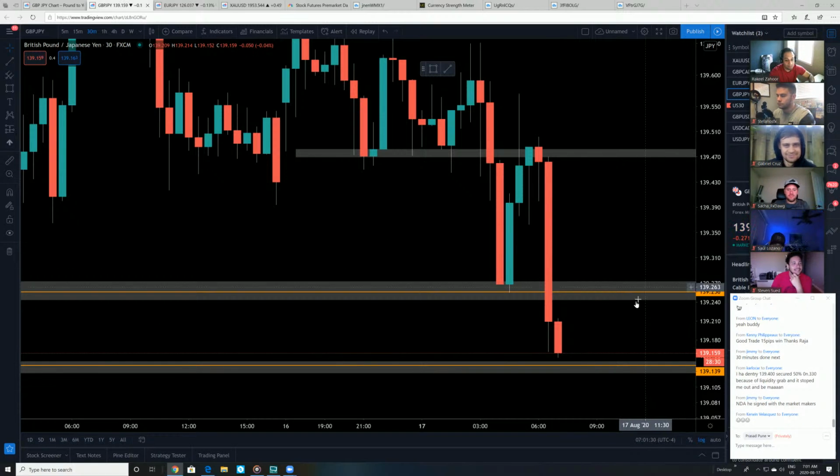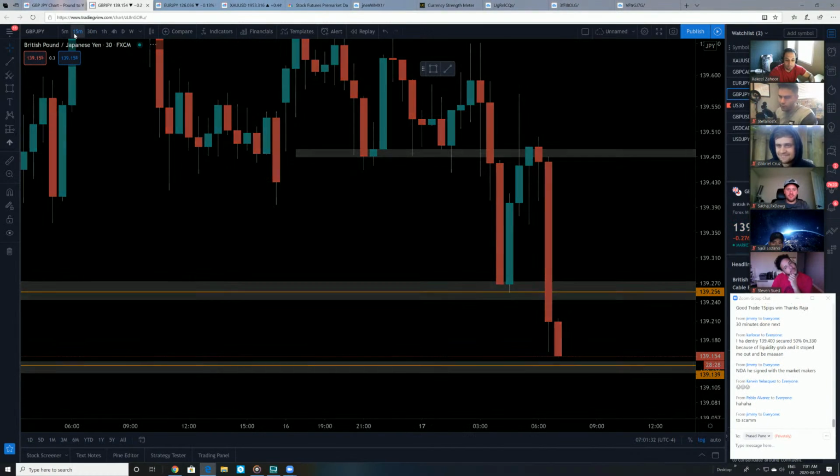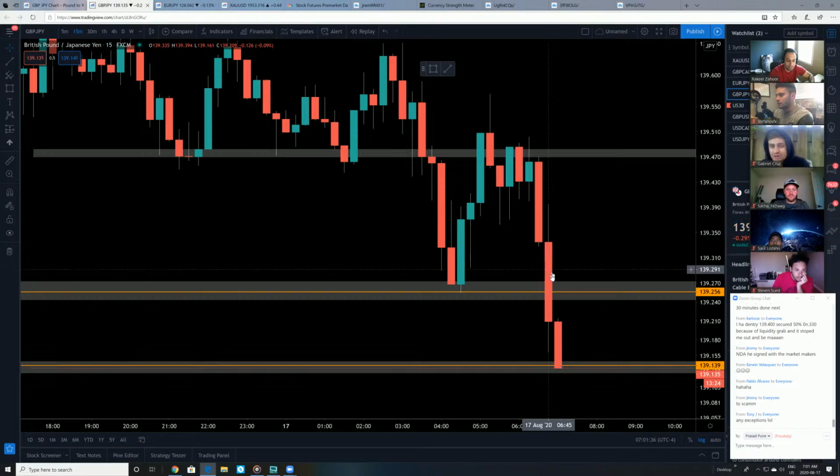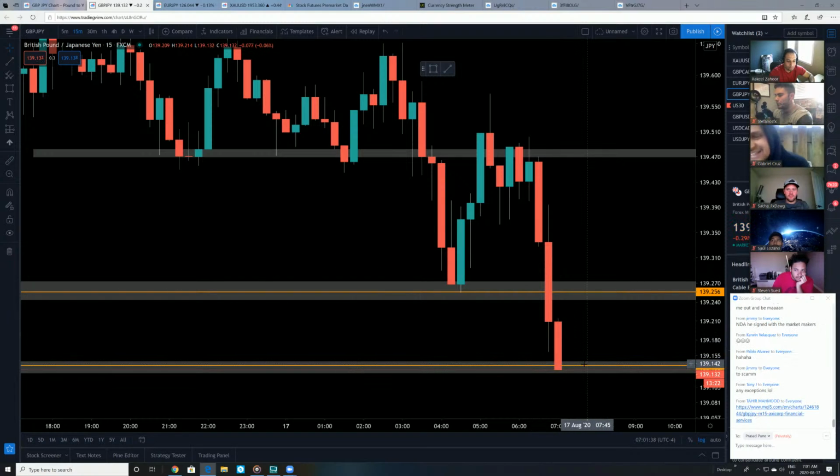But hey, the idea was correct here. The idea was 100% correct. If you look at the 15-minute, what a liquidity grab over here. Yes, we won. Boom. 139, 140 reached.